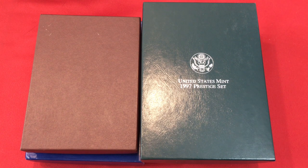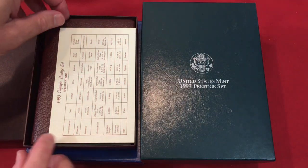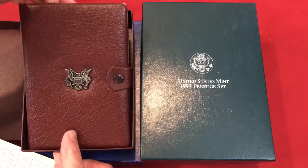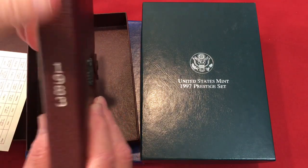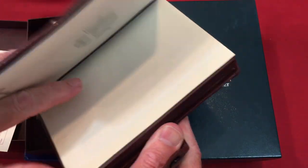So, let's start with the Prestige Proof sets. The Prestige Proof sets were issued for collectors as an enhanced proof set with a commemorative coin produced that year in a more elegant presentation leatherette binder. They were produced from 1983. This is a 1983. The packaging was a little different back then. C of A. Had the date on it. A little snap. And then you would open this.